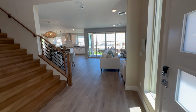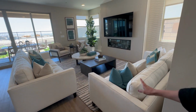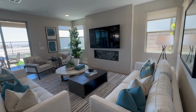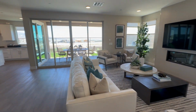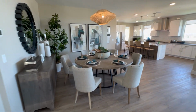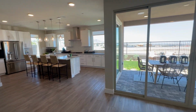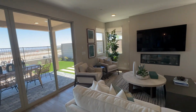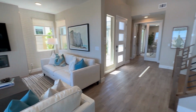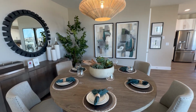As you see, when you walk in, you see the luxury vinyl flooring. This is the open layout area, your living room. The fireplace is part of the upgrade. I love the space here. I'm sure the homeowner will appreciate the amount of space that they have for entertaining. From here, you see the view of your living room. Very nice, very open. This side is your dining area.